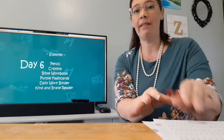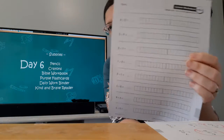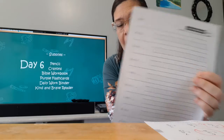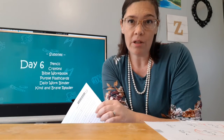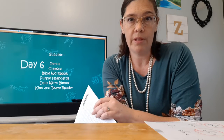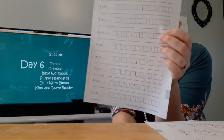So for today's math lesson, you're going to need this worksheet. You find it in your binder. We did one of these on Monday earlier this week. You'll find this worksheet, and also you need your purple flashcards out of your binder. We're going to work on those. Okay, we're going to start here with this worksheet here. And you can write your name at the top.